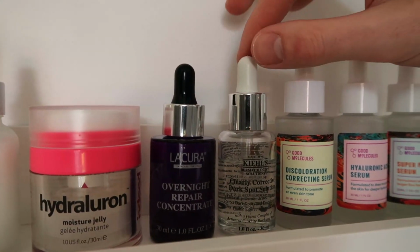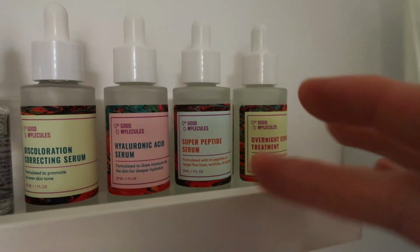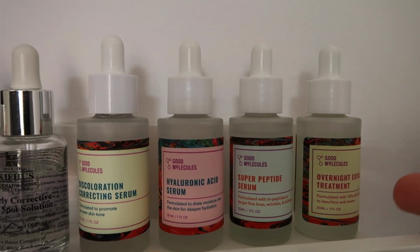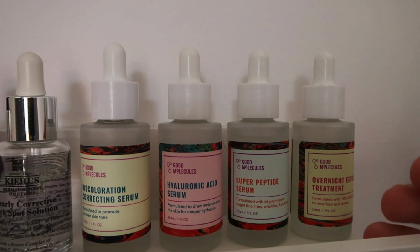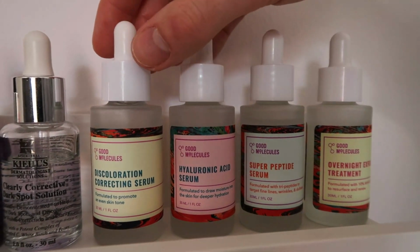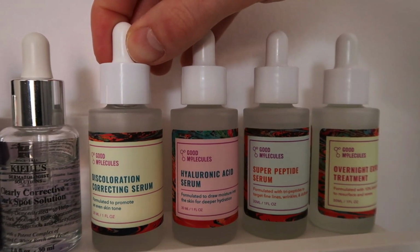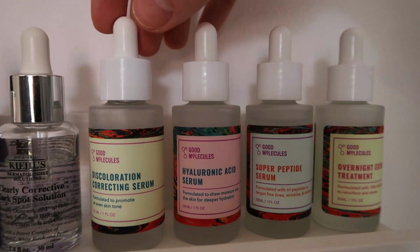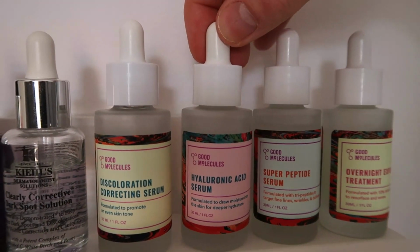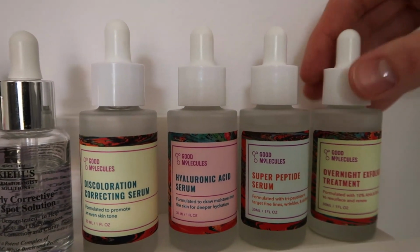And then we've got the Kiehl's Clearly Corrective Dark Spot Solution, and then here we go on to a little Good Molecules collection. I do have their cleansing balm, but again that is in the bathroom. Here we've got the discoloration correcting serum, which is absolutely fantastic. However, they have just reformulated this and I'm already jealous. I already want that reformulated version. Then we've got the hyaluronic acid serum, the super peptide serum, and also the overnight exfoliating treatment.